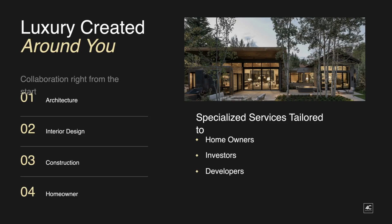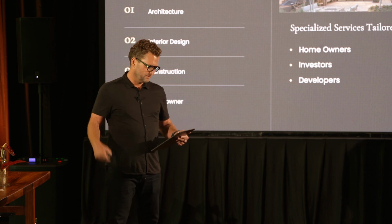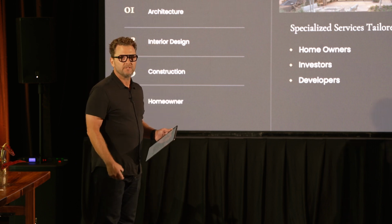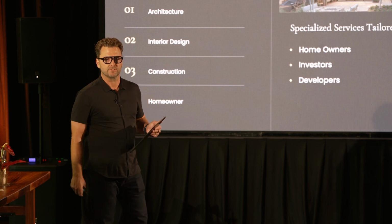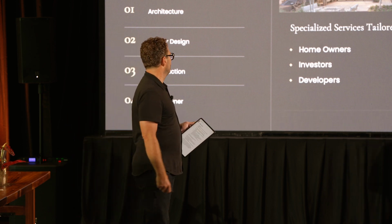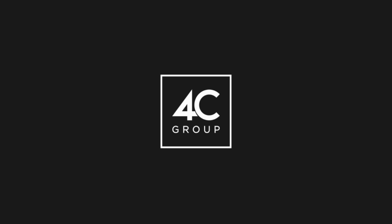And who is the 4C Group? We are a highly collaborative group of architects, interior designers, and construction specialists. What do we do? We do high-end luxury homes. We start with the owner's dream, and we take it all the way through the end of construction. Who do we do it for? We do it for homeowners, investors, and developers.